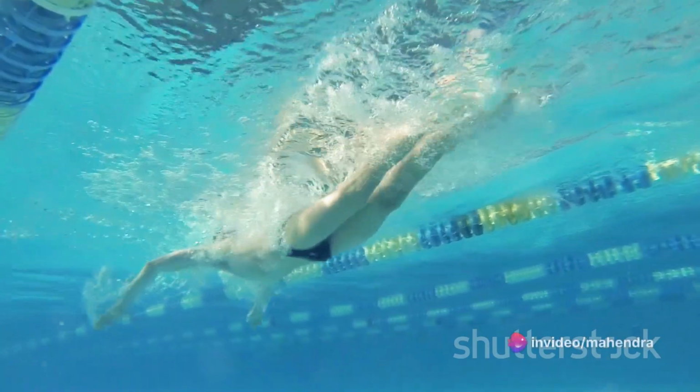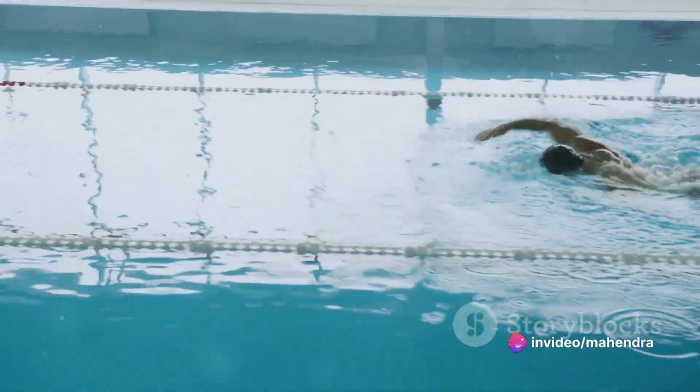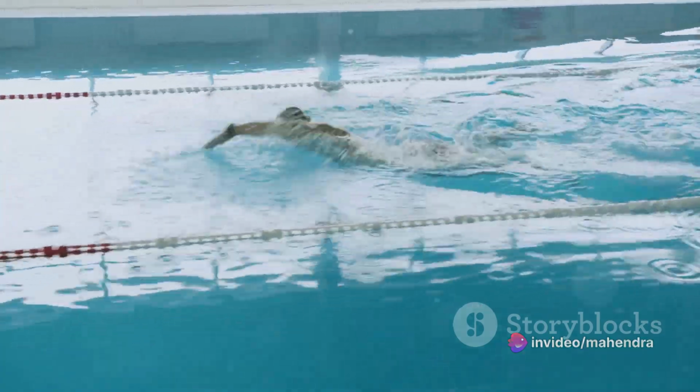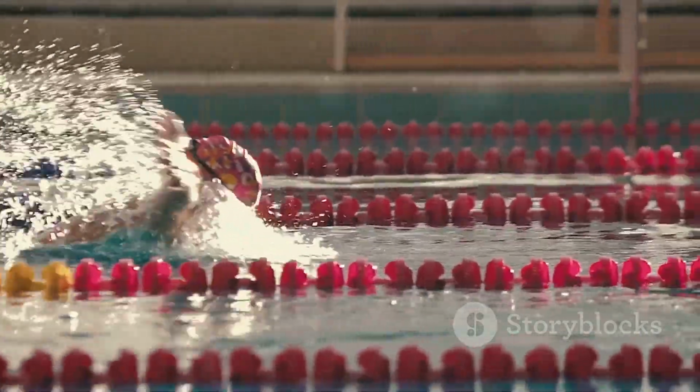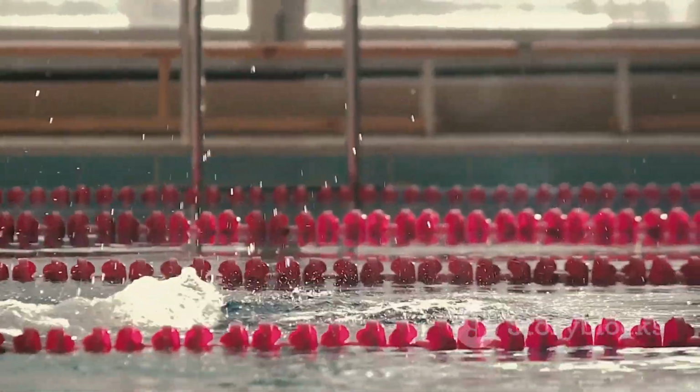from the water. This stroke came into the limelight in 1933 during a race involving Henry Myers. After much controversy, it was finally recognized as a distinct competitive stroke in 1953.